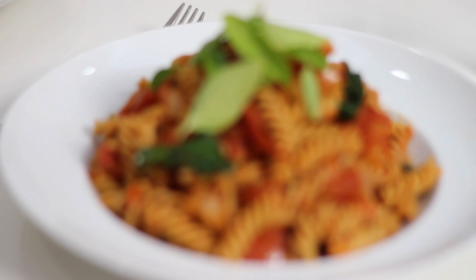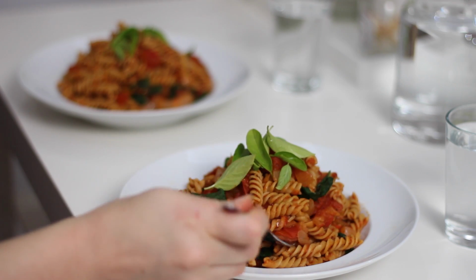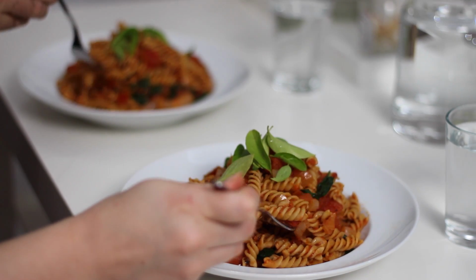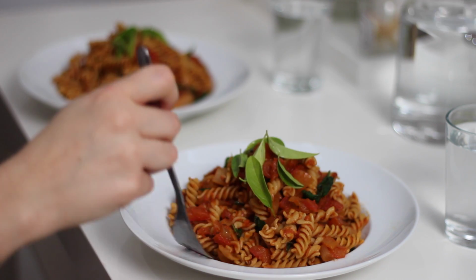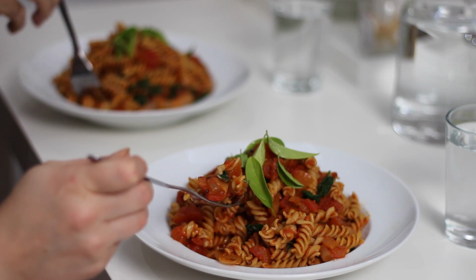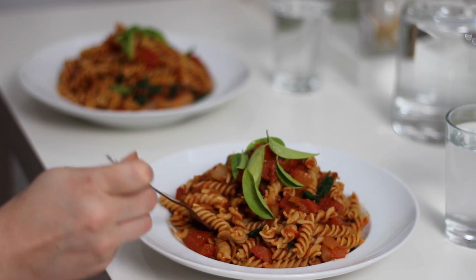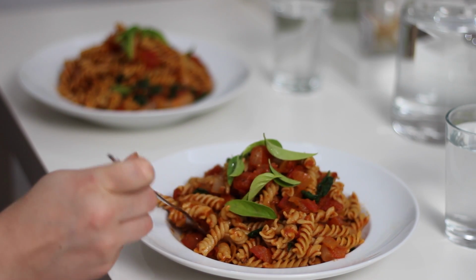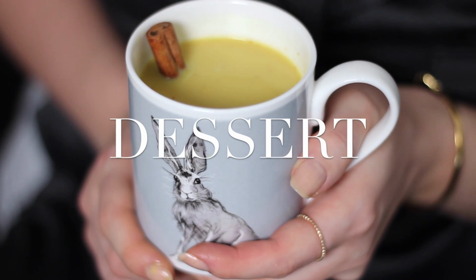It just makes for a really quick and easy dinner, which I think is really affordable too. You guys are always asking me for simple and cheap dinner ideas, and this is definitely one that I go back to time and time again if I just want to whip up something in under 30 minutes and with things that I can always find in my kitchen cupboard and fridge, yet it's still so delicious, flavourful and really filling. For dessert I made some warm turmeric milk.